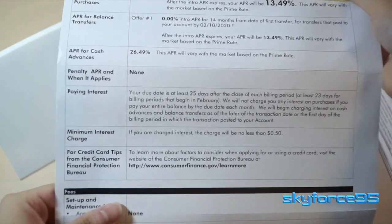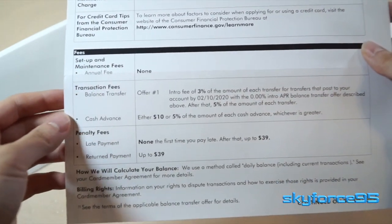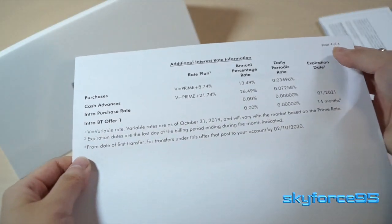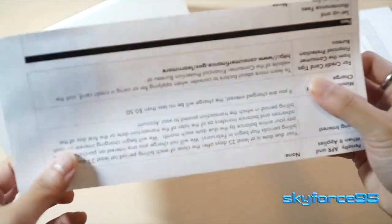Next piece of paper shows the rates and fees that I would have to pay if I had late payments or were to hold a balance, which I would never do. So that's just at-a-glance information. Of course, all of this is specific to my account. It's going to be different per person.